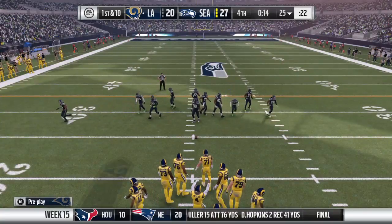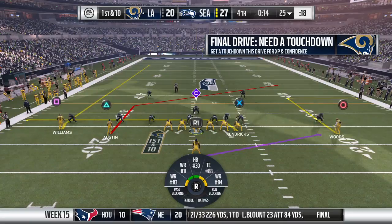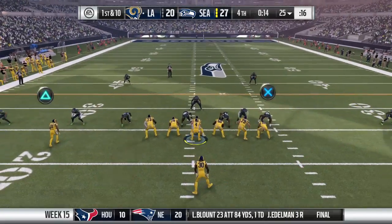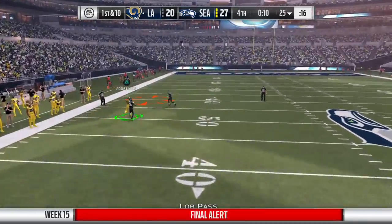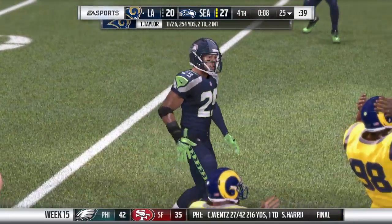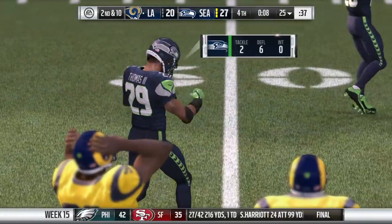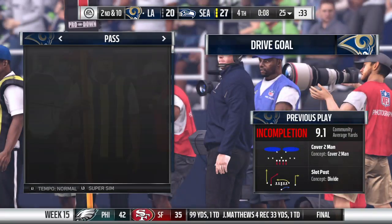Looks like the defense in press coverage here. The one running back is Gurley. He's back to throw. Now a desperation throw deep downfield. And he can't hang on to it. That would have sealed it. Instead, second down. He's got to be kicking himself right there.